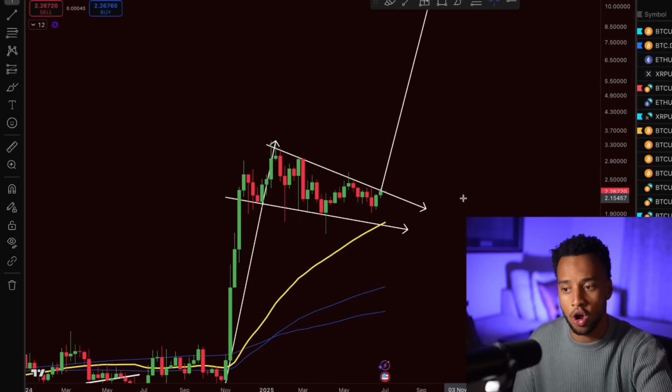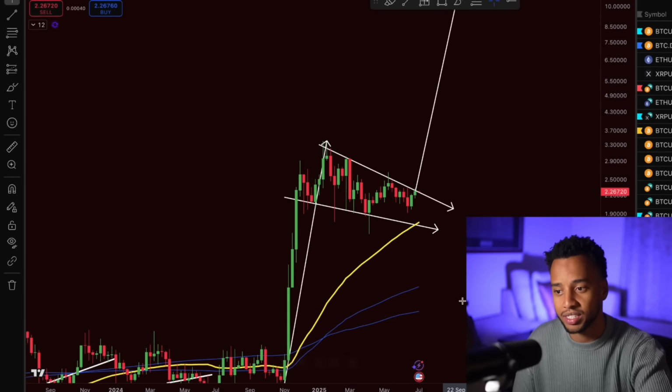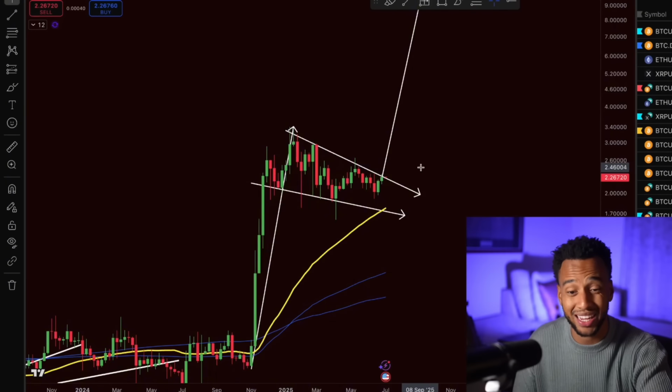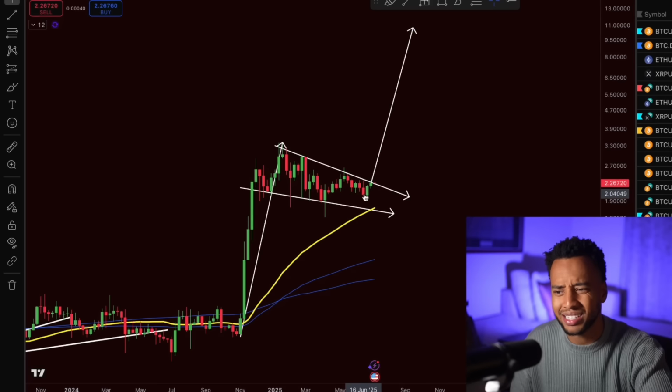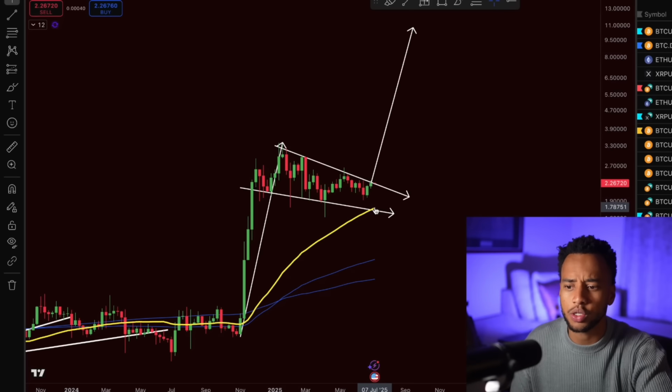Again, is it a certainty? No. But does it just make a whole lot of sense for XRP to start breaking out and going a bit crazy? Oh yeah, it does, right? And even if this takes a bit of time, maybe we get one more rejection. As long as you don't fall below this moving average, I'm buying the crap out of it.